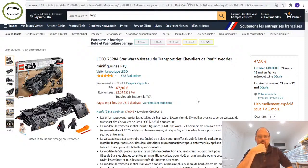So it's the transport here from Rey, 75284. I think the RRP is £70, or £65. I could be wrong. I'm not 100% sure. I think it's 65. But you can see here it's €47.90. It worked out with delivery and everything at £46 delivering to the UK. There's a bit of a long lead time, so it could again be a month for delivery. If you want it quicker, go to Amazon Germany, but there you'll pay £50, so a few pounds more. This set is rarely discounted as well, so I do think that's quite a good deal here.